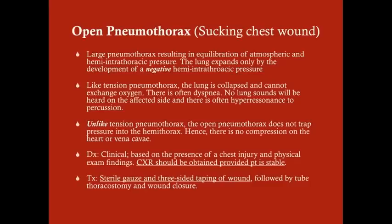Now, an open pneumothorax, or what sometimes people call a sucking chest wound, is also a pneumothorax. However, in this case, you don't have that one-way valve mechanism. So you just have an equilibration of atmospheric pressure with your intrathoracic pressure. You're not building up a pressure, so you're not causing compression on the heart. So this does not cause shock. However, it's still a pneumothorax because the lung has collapsed and you now have air in your pleural space.